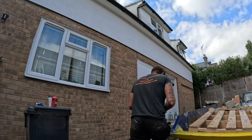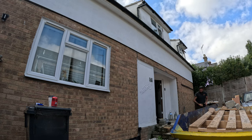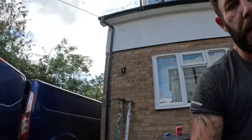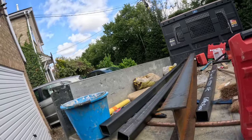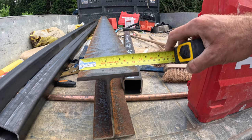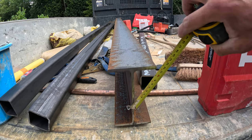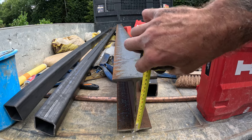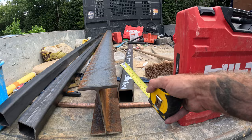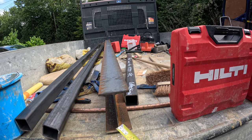Let me get my tape. So basically, we've got a 102.178, yeah, so we're going to put 6x2 in the web because we've got 160mm, so I've got some 6x2 both sides. Steve's going to drill some holes in it and then we'll coach bolt it through and then cut the bolt off nice and flush.